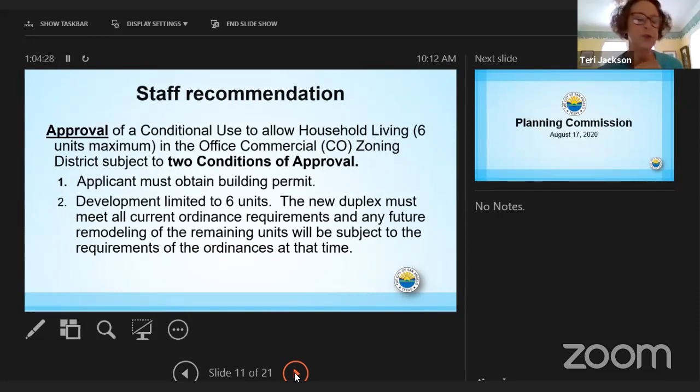I have a question for you, Sherry. Sure. So my question is, why would we not change the rezoning to a multifamily rezoning instead of a conditional use? It's very simple. It's a time matter. The applicant wants to get started on rebuilding that duplex unit. This whole area is an income generating area for them. The rezoning takes longer.